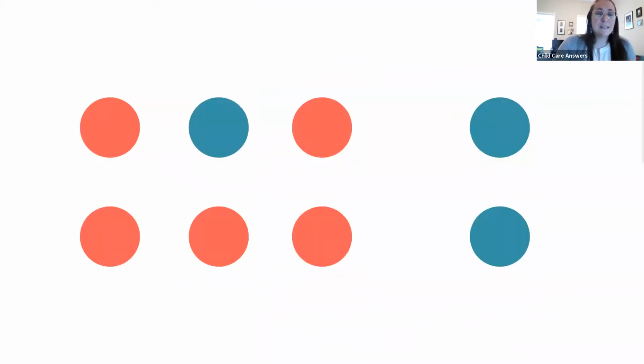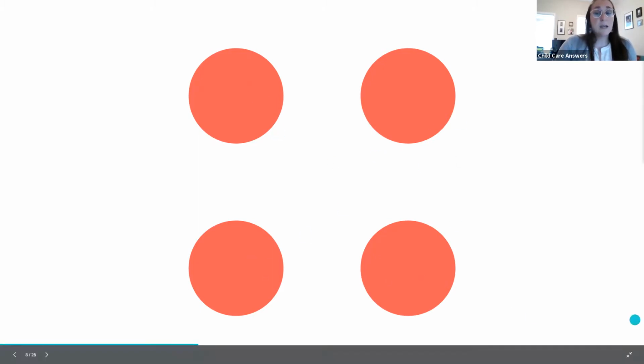The concept is, this is really advanced and you're not doing this with your younger preschoolers, but it would be something that you would do. You can show them a screen like this and ask, how many is this? And your older preschoolers are going to start recognizing, wait, that's 4 without having to count it. 1, 2, 3, 4.